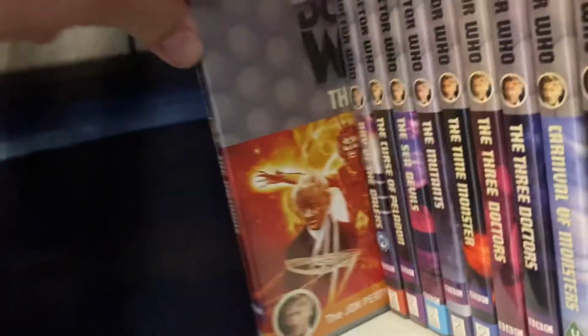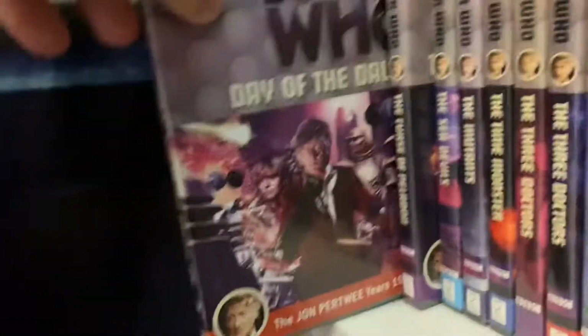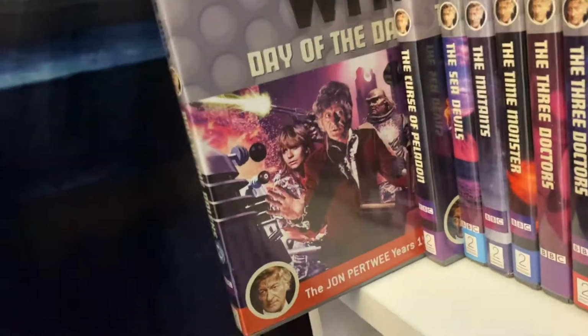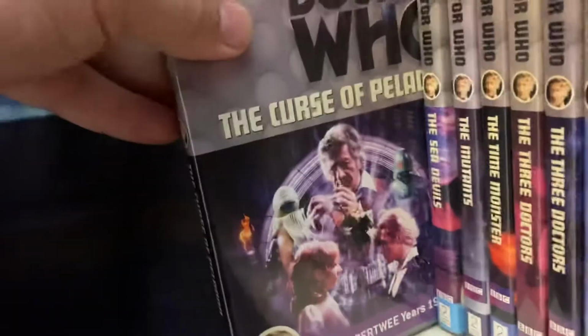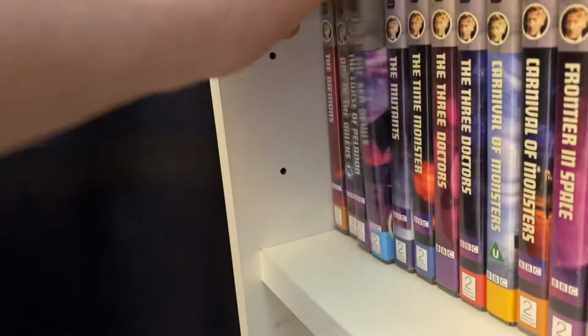So, I've got The Daemons, that's a good story. Day of the Daleks, the original is rubbish, but the special edition version, like on the second disc, with Nick Briggs doing the new voices of the Daleks, that's pretty good. The Curse of Peladon, I absolutely love it. This is my first Jon Pertwee story I watched with my dad.